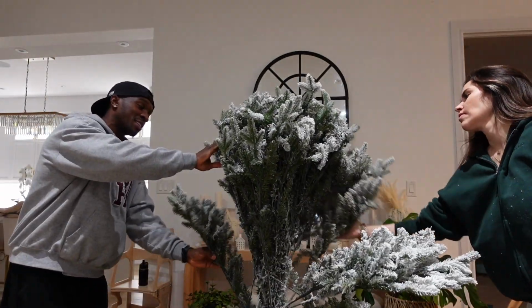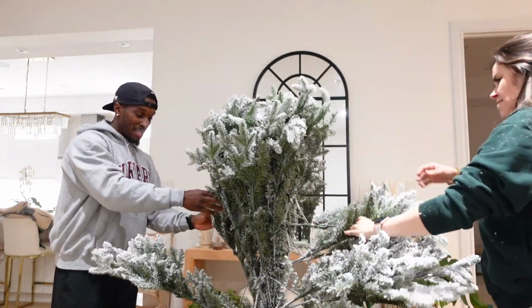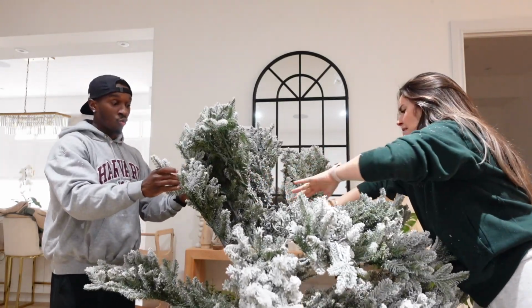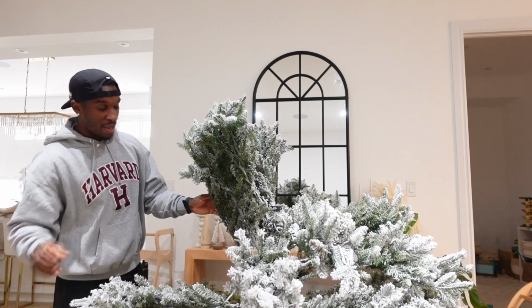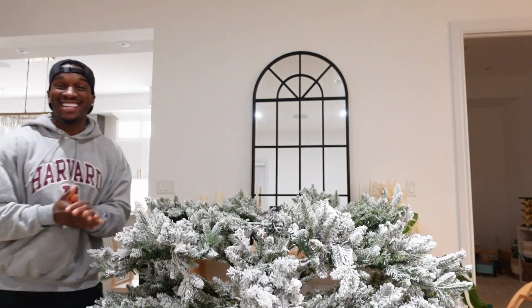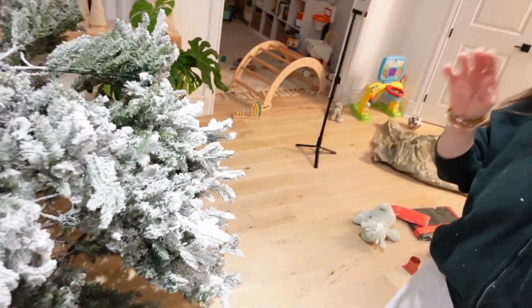I never had a sick real tree before. This is my first time. This seems like a real tree right here, Loki. I'm getting real tree vibes from this. Yay! This looks crazy, guys. I'm not even gonna hold y'all right now. Look at the details right now.